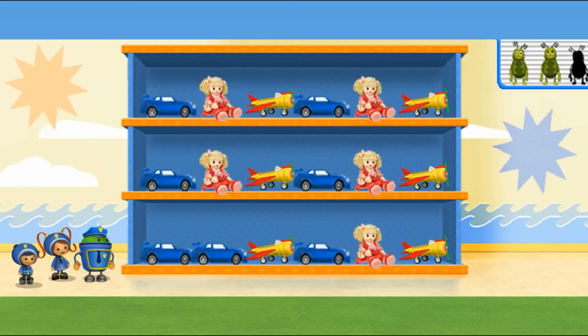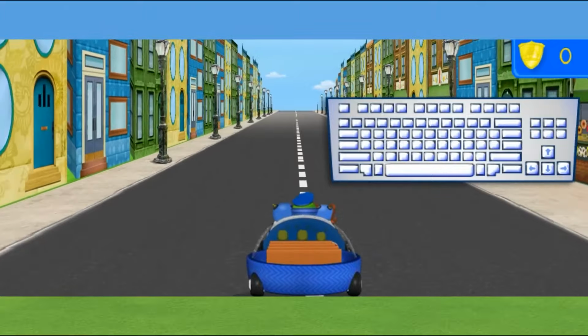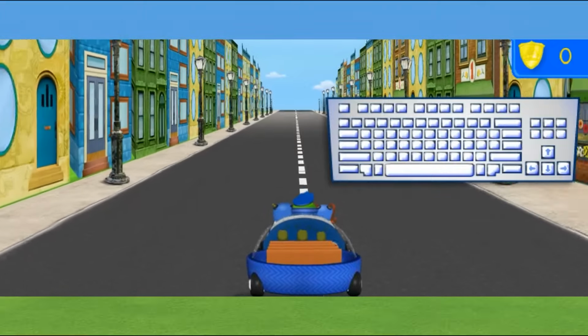It smells better already. The toys on the shelf are in a pattern. The pattern is... race car. Doll. Airplane. Race car. Doll. Airplane. To find the stink bug, look for the toy that doesn't follow the pattern and click on it. That's the last stink bug. Excellent pattern skills. We're so glad you're on our team. Let's go find the rest of those stinkers.